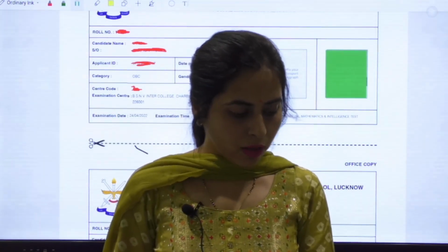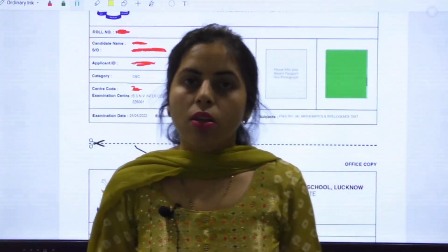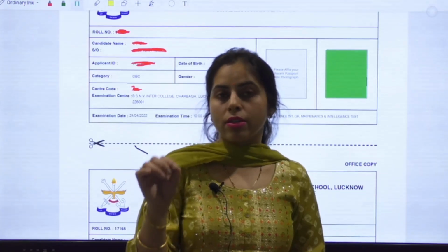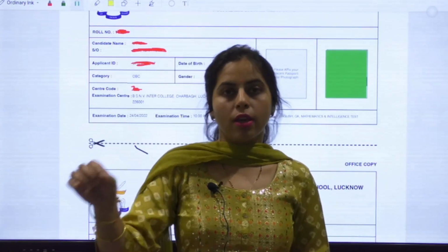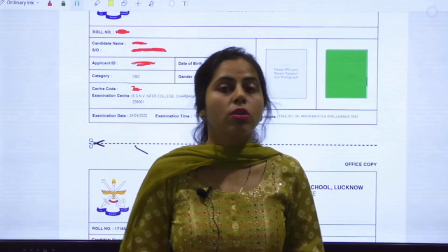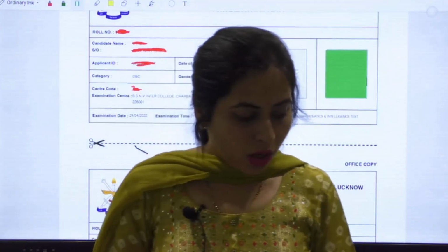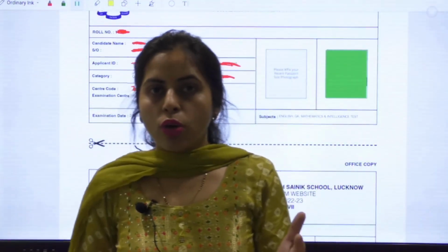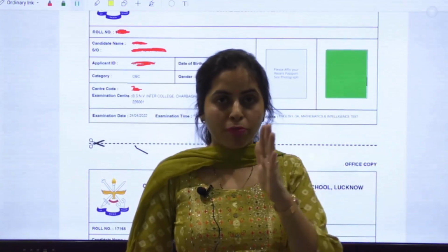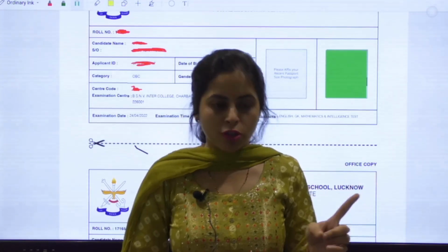Now coming back to the third point. The third and most important point is that no electronic device is allowed in the exam center, like calculators or mobile phones or Bluetooth. Now, when you get the booklet and your OMR sheet, please check the details. Just check the serial number and the number of pages. The booklet must contain the number of pages as mentioned on the first page of the booklet.